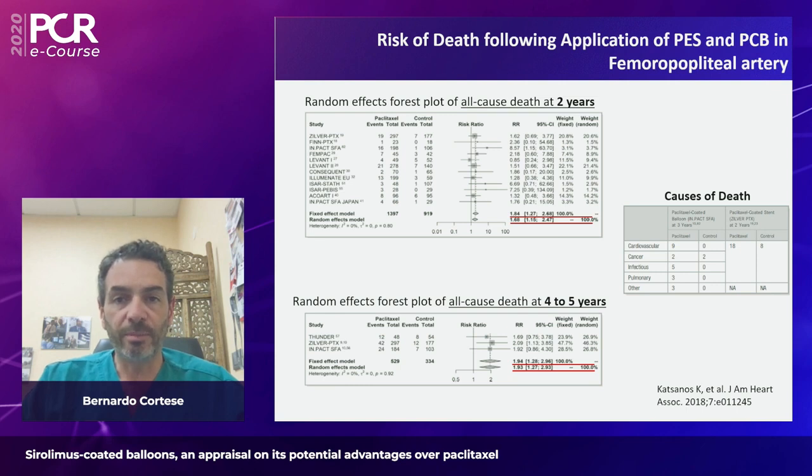We should start from this very first slide showing the Katsanos meta-analysis and the attributed increased risk of death after PCB or PES use in the femoropopliteal arena after 2 and after 4 to 5 years. So there was an increase in total mortality after the use of this type of devices in this meta-analysis.